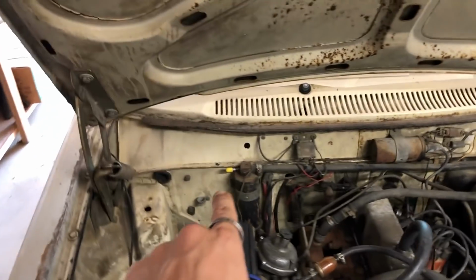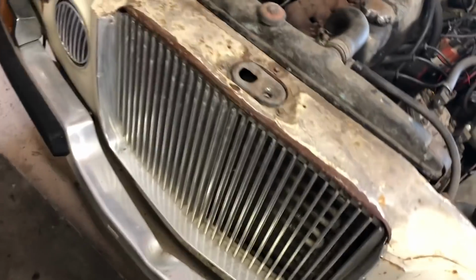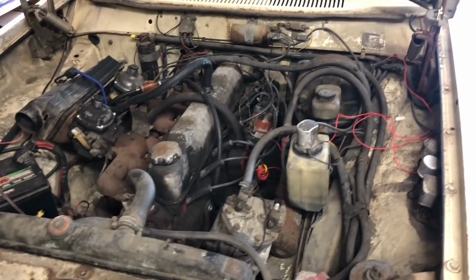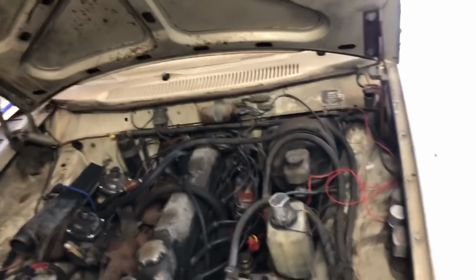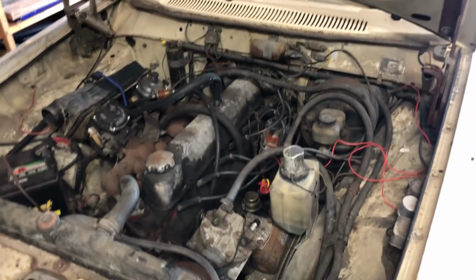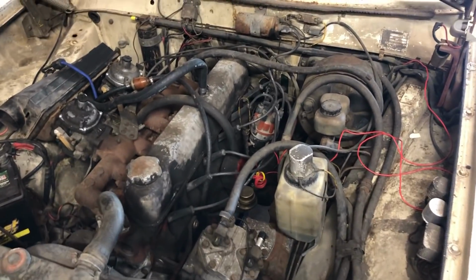The AC receiver dryer is there, but you'll see that the line for it is plugged off, as well as the line here on the compressor. The condenser is still in place in the front of the car. I don't know what condition it's in, but I can say that when I removed those lines to remove the evaporator unit from inside the car, they hissed a little bit, and I thought I had R12 in it, but it could have just been elevation change.